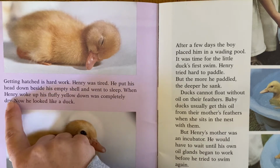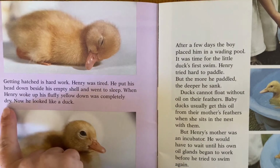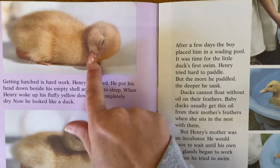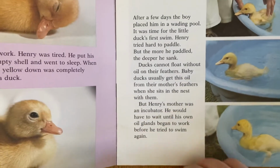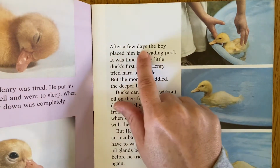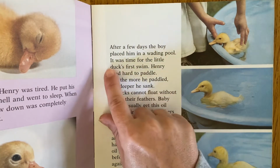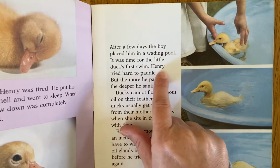Where was I? He was completely dry. His down was completely dry. Now he looked like a duck. After a few days, the boy placed him in a wading pool. It was time for the little duck's first swim.